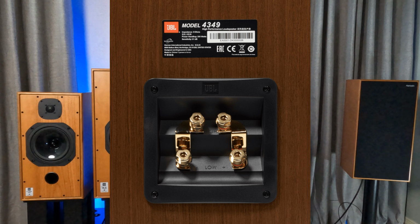And so to start the context, let's just be honest with ourselves. The Chinese made JBL 4349s are $8,200. Did you hear me? The Chinese made JBLs are $8,200. Yes, they have a 12-inch woofer, and yes, they play down to 32 hertz. Okay? You're getting something there for that.